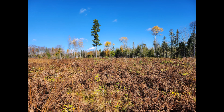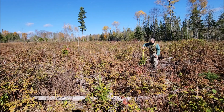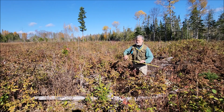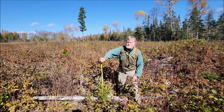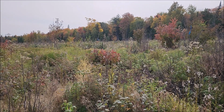In the 2-acre block that we call the Lone Pine Stand, its boundary outlined in gold, the seedlings continued to put on amazing growth, now approaching 1 meter in height. I am using a ruler calibrated in inches to show you a representative sample of trees, ranging in height from 28 inches to 36 inches. 28 inches equals 71 centimeters, and 36 inches equals 91 centimeters.